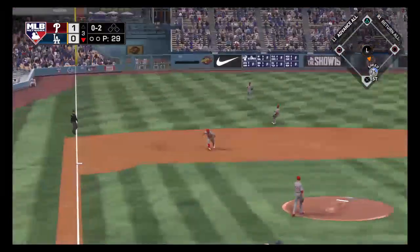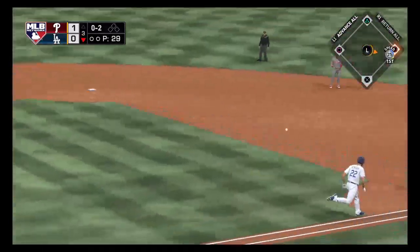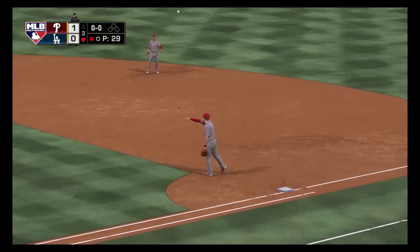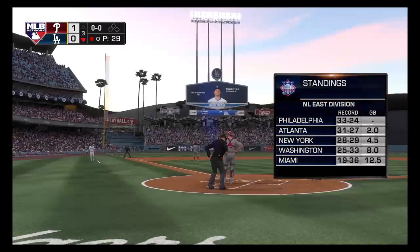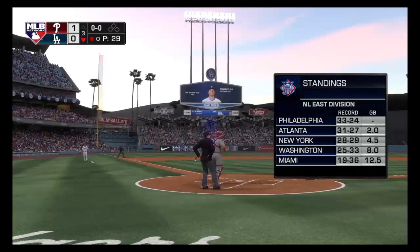On the ground to the left side. Franco has it. Throw on to first in time, one away.